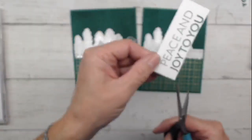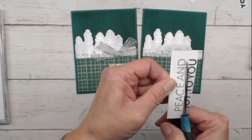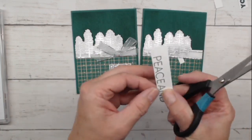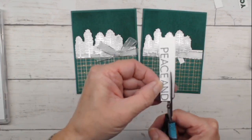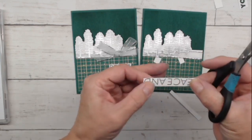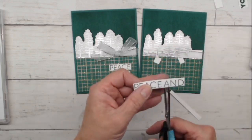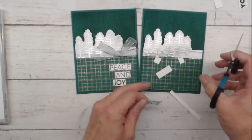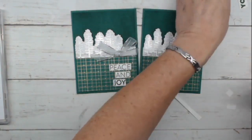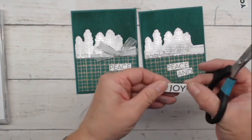Now these sentiments are really kind of snug together. So I'm just going to come along the bottom, and I am going to cut them quite close to the lettering. So again, if it's not perfect, it's okay, because it's a handmade card, right? It's handmade. So you can see here that peace and really kind of looks like it's one word, but we're going to snip across peace and I've got little pieces. I've got pieces and all kinds of things all over the place. Now I got to find my joy. I'm going to find my joy, you guys. I find joy right here in my craft room, of course.